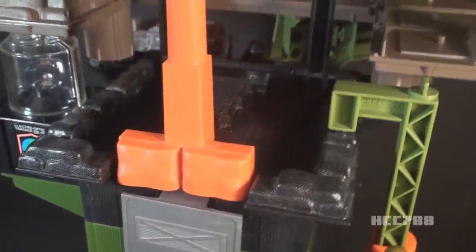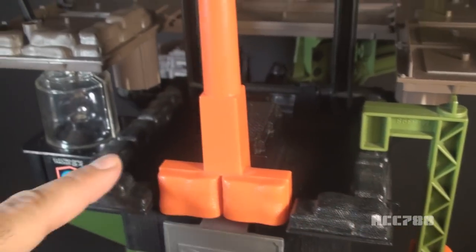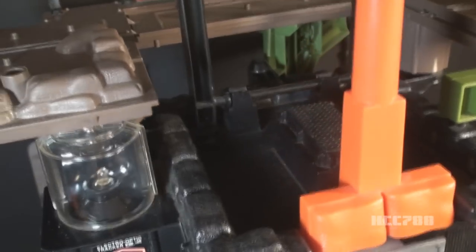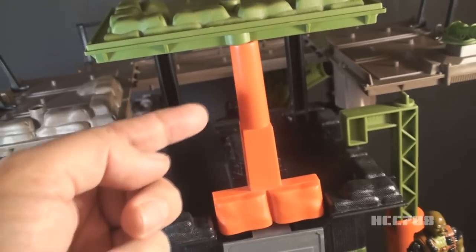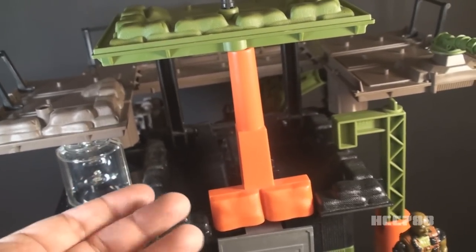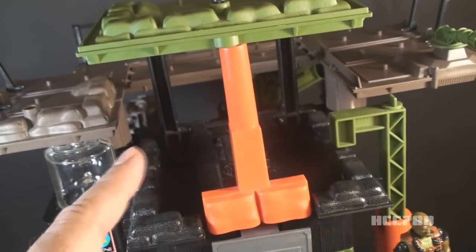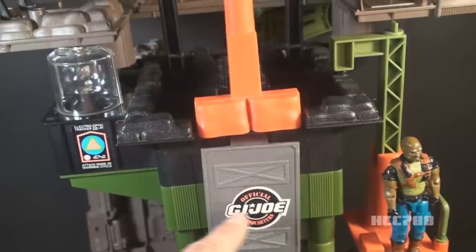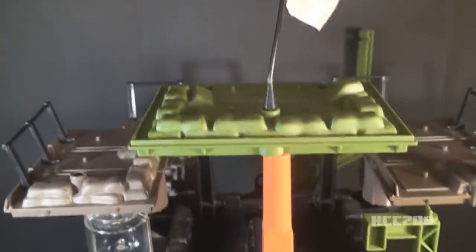There is this black level with molded sandbags and a textured floor. No foot pegs in there, surprisingly. There is this piece here in the center, and that serves as the spring-loaded mechanism for another target. This big obvious orange piece here is the spring-loaded piece that will pop out when you hit the target, but that is not the target. The target is this silver plate with the G.I. Joe emblem on it. I will show you that after we look at these next 2 levels.